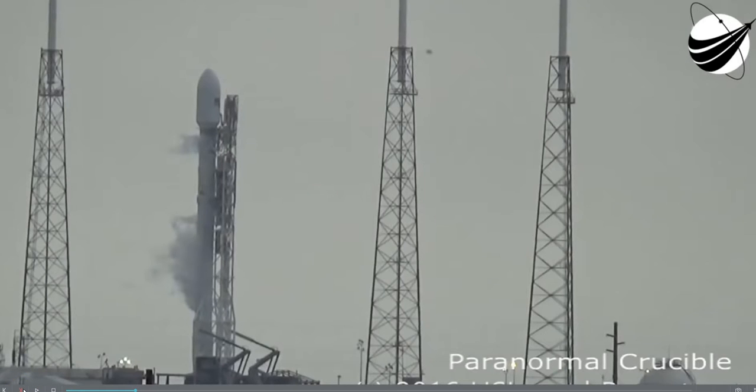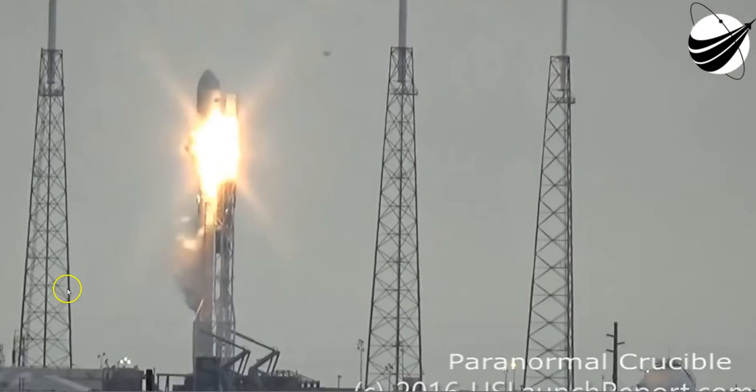Now, here's the next frame. 24.21. So in a hundredth of a second, here we have the initial explosion. Notice where the UFO is. UFO is right here. So it's flying over the rocket gantry. Also take a look right here. There's something curious that I spotted.